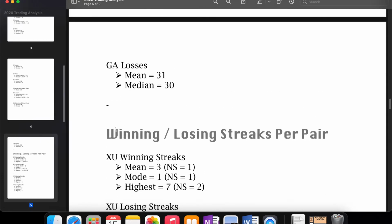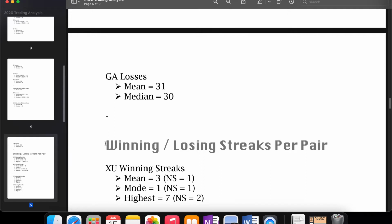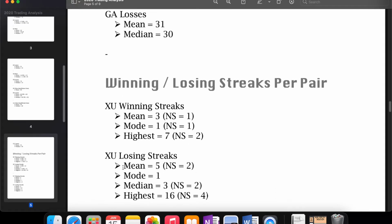And this is the winning and losing streaks I was having per pair. This really helps with your mentality, because if I'm losing one, two, or three trades in a row, it's fine as long as it's within the means of my trading system. If I go beyond the losing or winning streaks, I'll find out that something is not right. For example, my average losing streak is around 5 for gold, right?